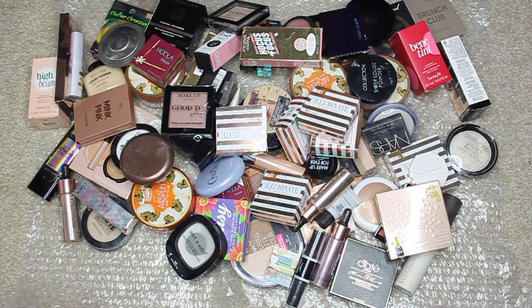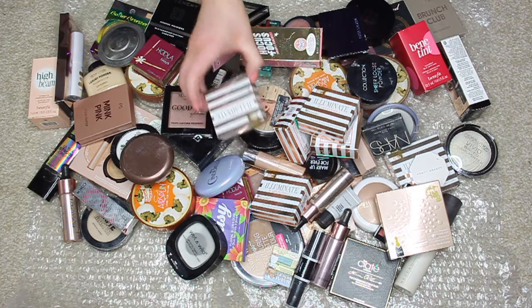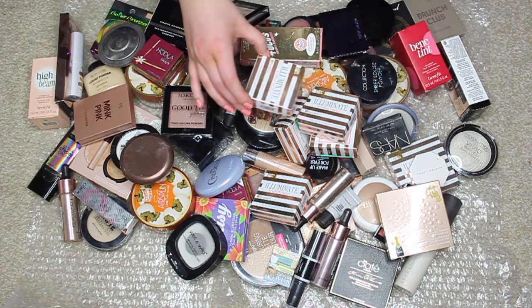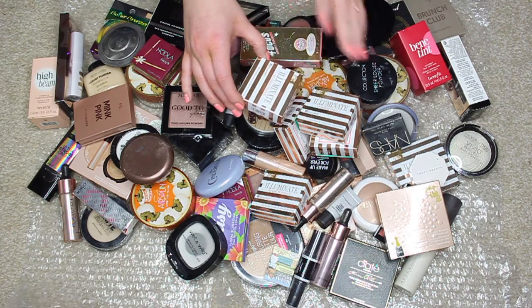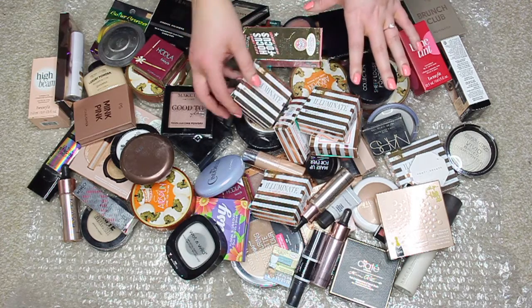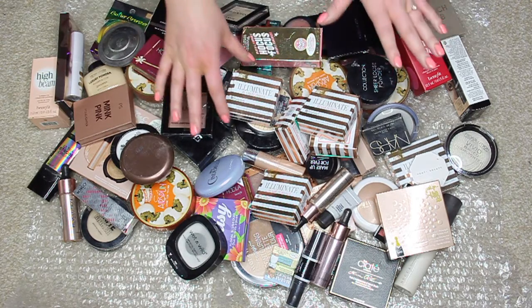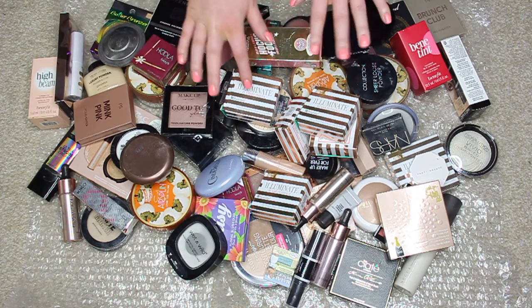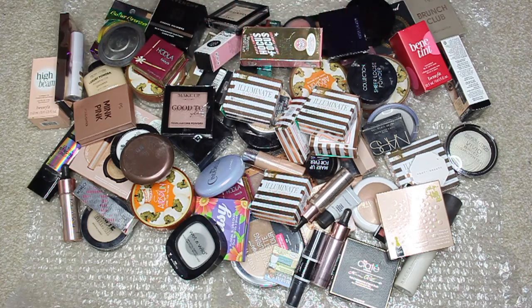And I also have quite a few of these cream blushes from Illuminate by Ashley. This is when it was with BH Cosmetics, and I absolutely love these. I did do a first impression on everything, which I'll link down below or somewhere in this video so you can check it out. But I have every single shade of these, and I just thought they were so good, but now that she is not with BH Cosmetics and she's brought it out on her own, they don't sell these anymore and they've discontinued them, which I'm really upset about because I absolutely used to love them.